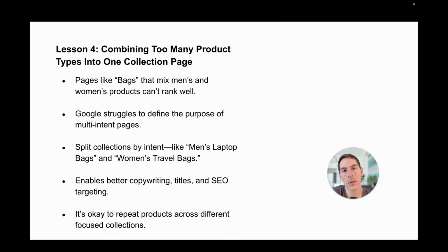When that happens, Google really doesn't know what to rank those pages for. And customers don't feel understood either. Once we split the categories by intent, men's underwear on one page, women's on another, and sorted all these conjoined collection pages into things that were more specific, rankings, click-through rates, and conversion rates improved because it was clear what each page was actually about. And this not only helped for SEO and Google, it also just helped customers find what they actually wanted. So lesson number 4, don't conjoin fundamentally different products. Create separate collections by intent, so each page speaks to a specific buyer.